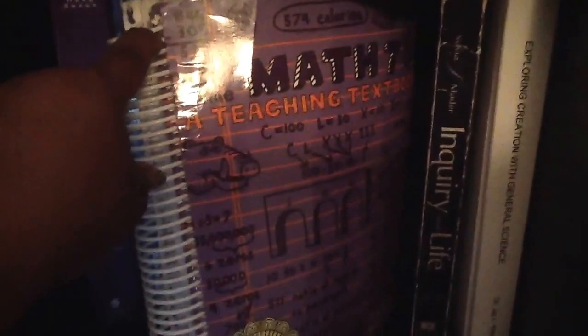We tried Teaching Textbooks. That's Math 7. Liked doing it. Didn't like that they didn't retain enough information afterwards. So, yeah. Saxon's great.